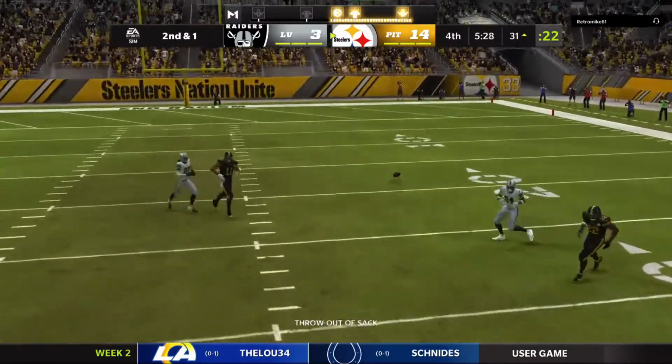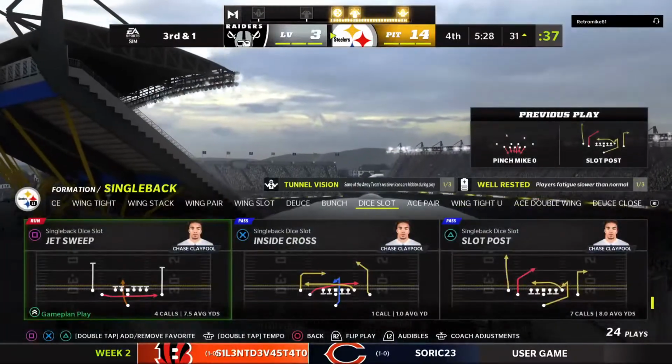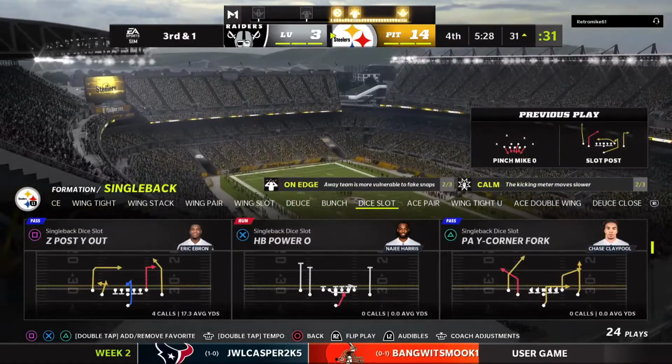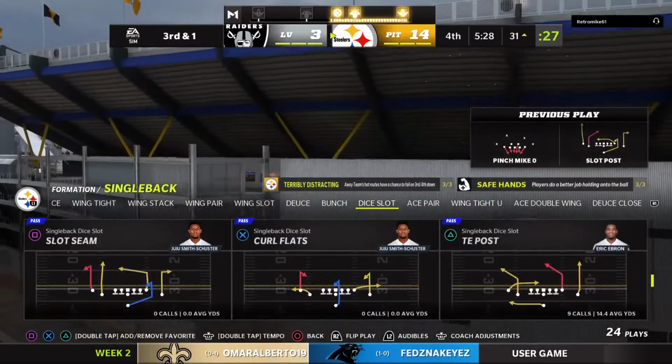Well, that'll be incomplete. He took a shot as he let that go. And it's going to bring up a third down. From the snap, he certainly looked like he knew where he wanted to go with the ball, but surprise, that guy was covered. So that took his attention elsewhere to no avail.